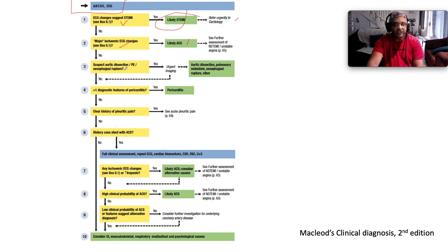If no, then suspect that it could this be an aortic dissection, especially in the setting of a hypertensive emergency. Could this be a pulmonary embolus, especially with a patient who is dyspneic and has changes indicative of right ventricular strain on the ECG? Could this be esophageal rupture? You do urgent imaging and then you rule in or out your suspected diagnoses, right? If there's more than one diagnostic feature of pericarditis, do an echo and consider pericarditis, and especially if the patient has signs of tamponade or a significant pericardial effusion that is amenable to pericardiocentesis, you want to intervene.